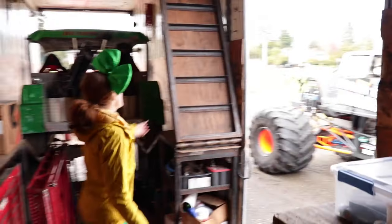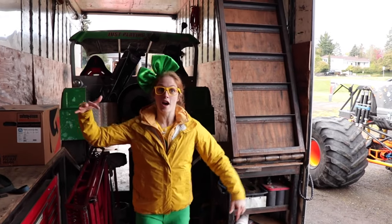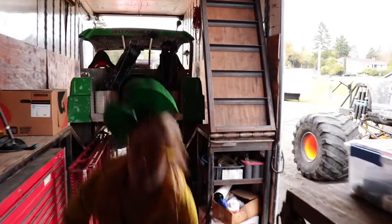Whoa, check out the inside of this semi-truck trailer. Oh man, this is so awesome. These big old ramps right here, this folds down and the trucks just roll right up onto here, right here and right here. Oh boy, that means you can crawl under it and work on it if you needed to.